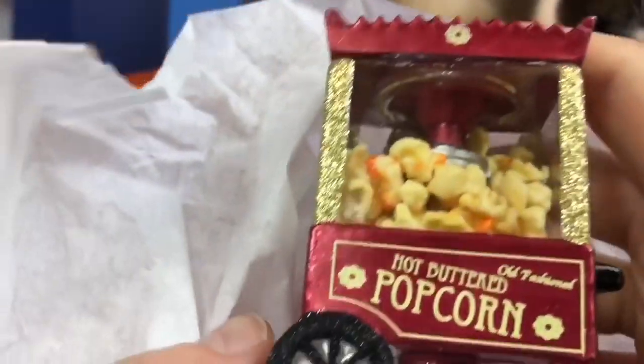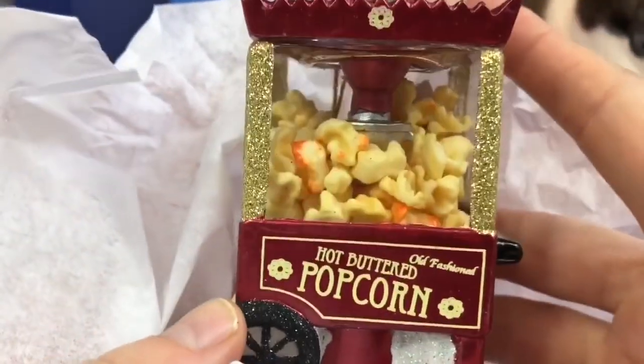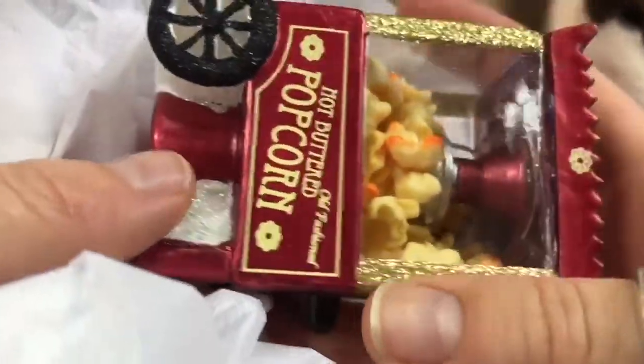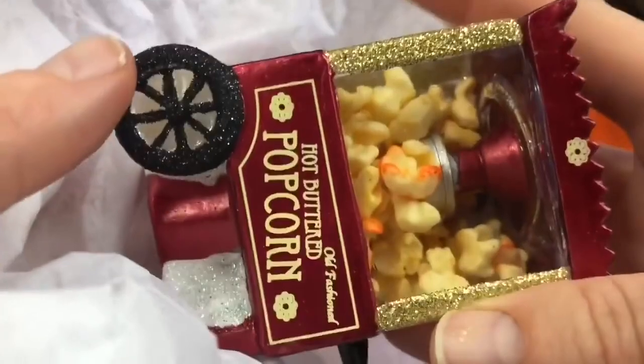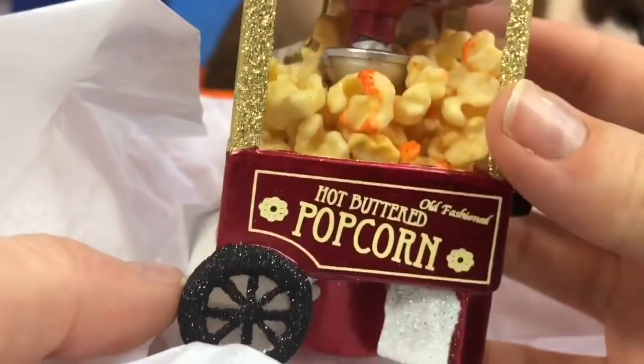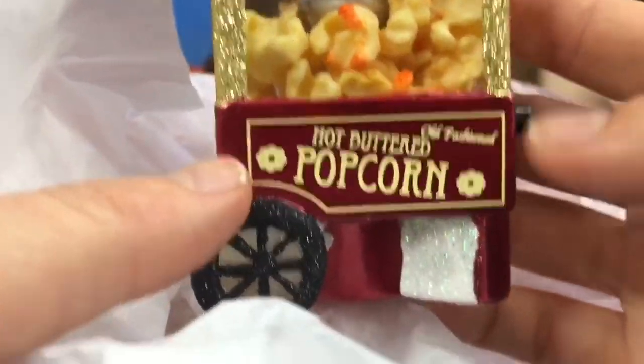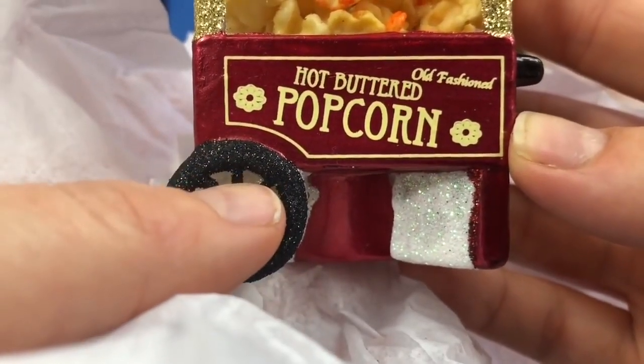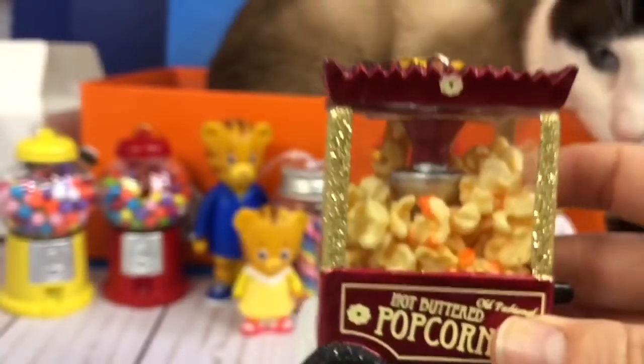This one is a little mini popcorn maker, and it looks like real popcorn inside. On the side it says old-fashioned hot buttered popcorn. And this one is very delicate. It's made of glass.